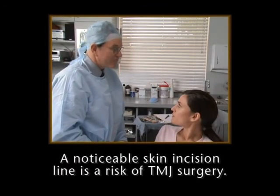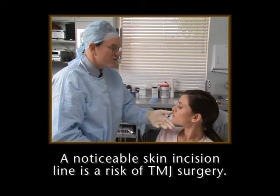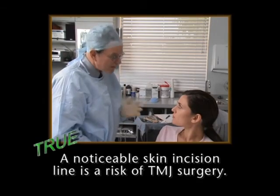Is the following statement true or false? A slightly noticeable skin incision line is a risk of TMJ surgery. This is true. Please consult with your oral surgeon if you'd like further explanation of any of the information in this video, or if you have questions about topics that may not have been included.